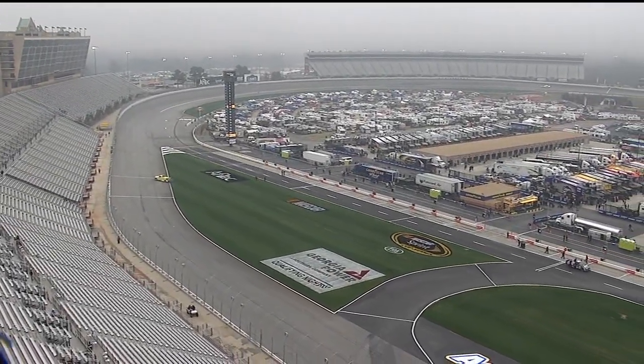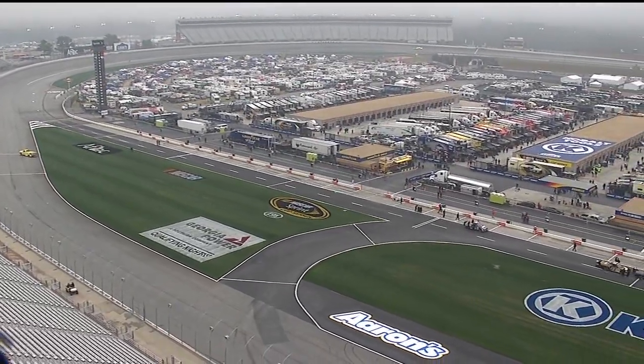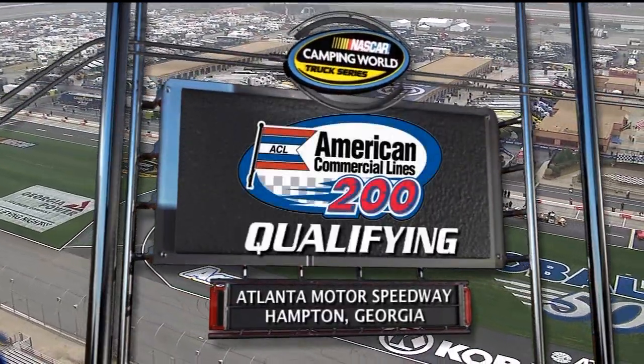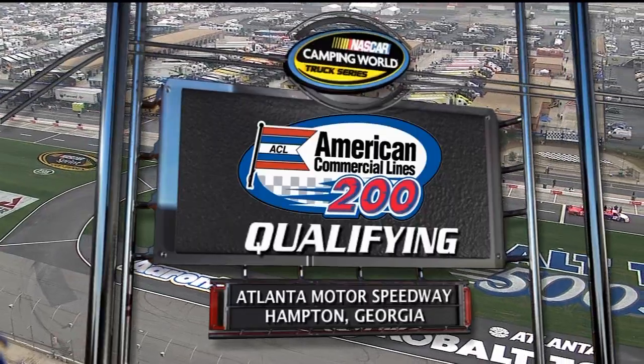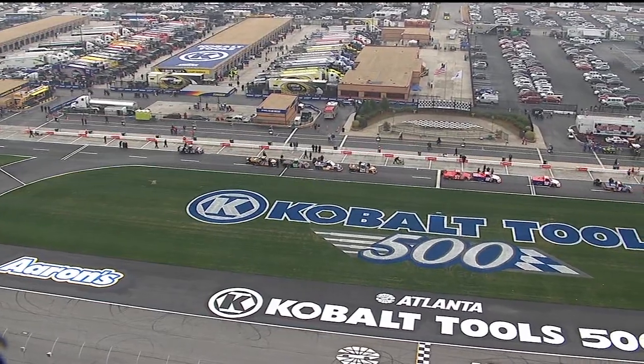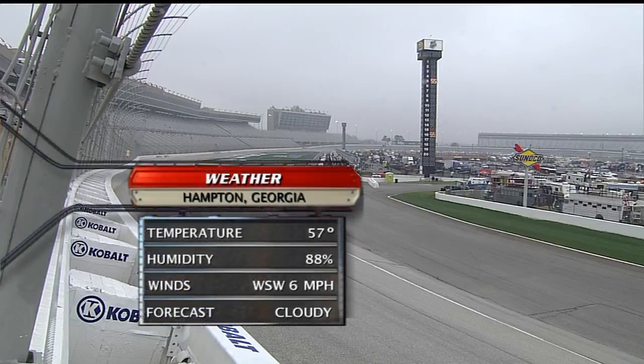Good morning and welcome back to Atlanta Motor Speedway, Hampton, Georgia, just a little south of downtown Atlanta. The mile-and-a-half racetrack, the site of our American Commercial Lines 200 qualifying. We're going to set the field for today's race, which we run later this afternoon. Set up at 1:30, and the race will begin around 2 o'clock.